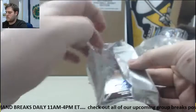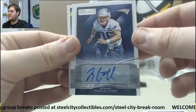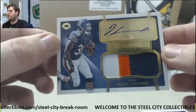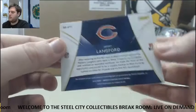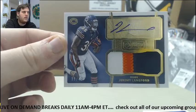For the Niners, Blake Bell. For the Chargers, Brandon Flowers auto. For the Pats, Tyler Gaffney. And beautiful hit for the Bears right here, out of 49. 19 of 49, patch auto, Jeremy Langford. Rookie patch auto for the Chicago Bears. Nice hit right there. Okay.